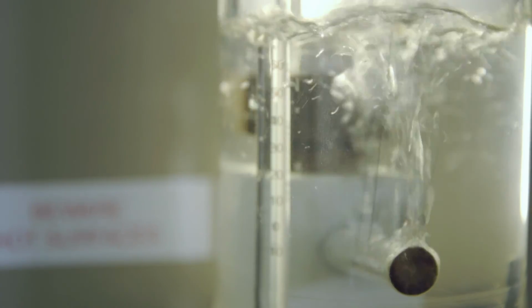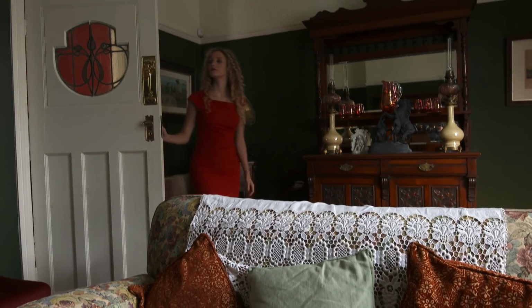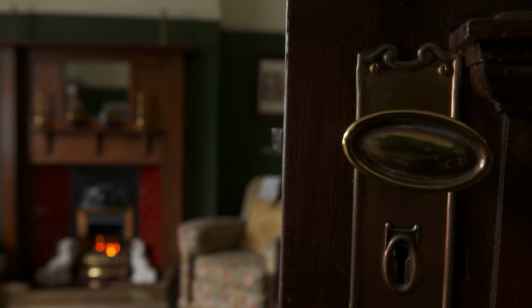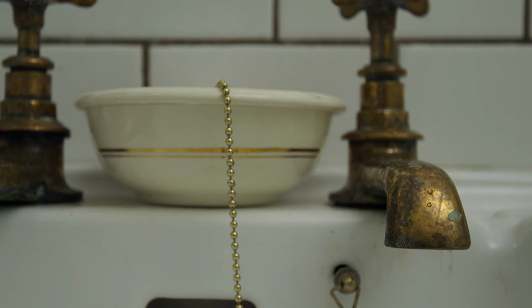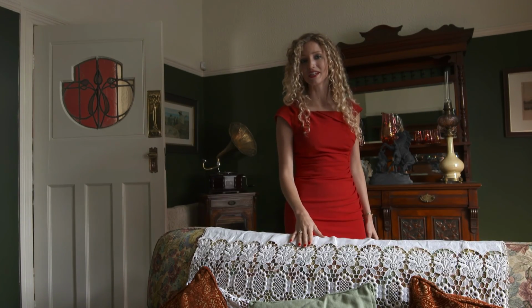I'm going to search out these hidden killers and reveal how science both created them and then solved the problems they caused. Welcome to the perilous world of the real Edwardian home. This is a typical house of the Edwardian period. It not only looked more modern than the houses of the Victorians, it even sounded different.